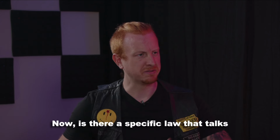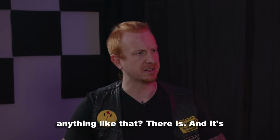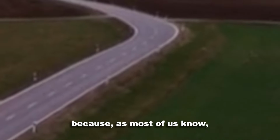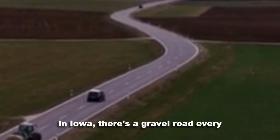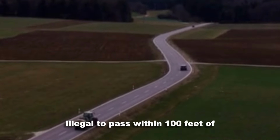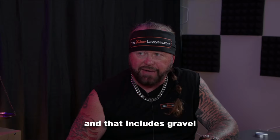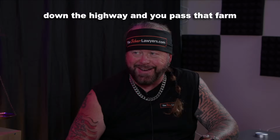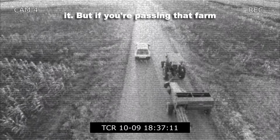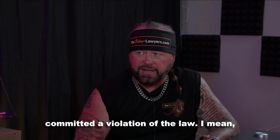Now, is there a specific law that talks about these county roads and perhaps the intersections, anything like that? There is, and it's really important to know because, as most of us know, in Iowa there's a gravel road every mile. Right. And it is illegal to pass within 100 feet of an intersection anywhere out on the road, and that includes gravel roads. So if you're going down the highway and you pass that farm equipment, there are multiple reasons why not to do it, but if you're passing that farm machinery within 100 feet of the intersection, you've just committed a violation of the law.